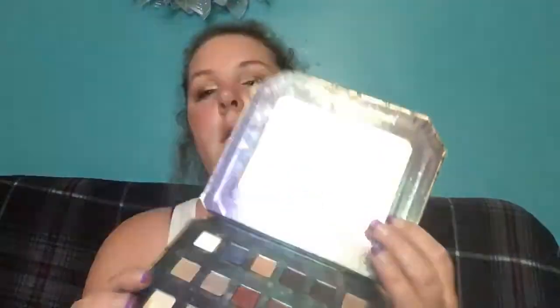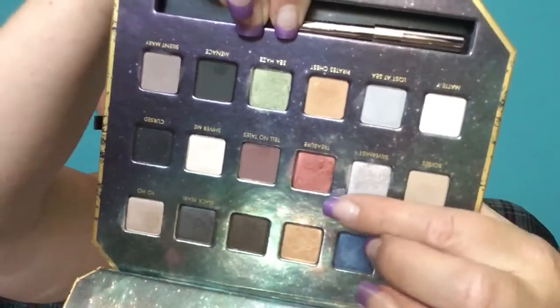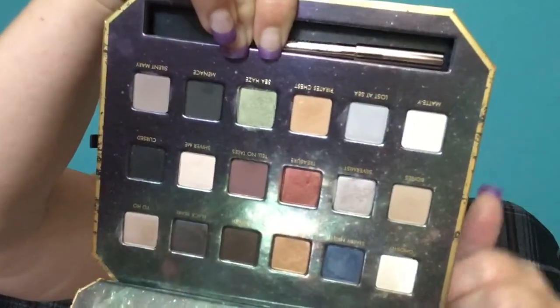This, I regret buying so much because of the size, but I don't regret buying because I absolutely love the movie. It's the Pirates of the Caribbean Lorac palette, and I love the Pirates of the Caribbean. I love some of the colors in here, like this gorgeous green, this one, and this one. I love. That's about it. They just disappear on me. They're not highly pigmented. I don't know if it's my skin type or what it is.